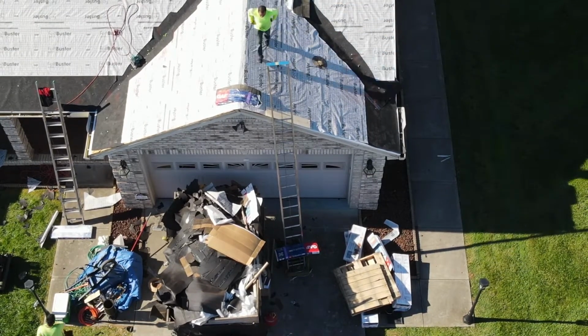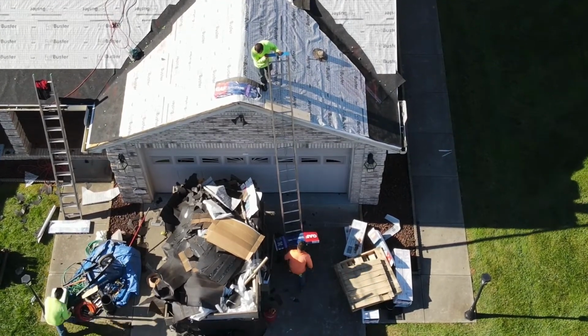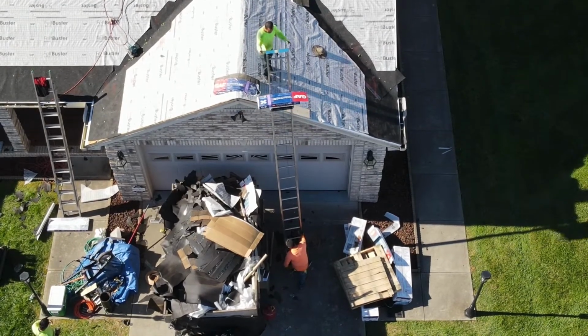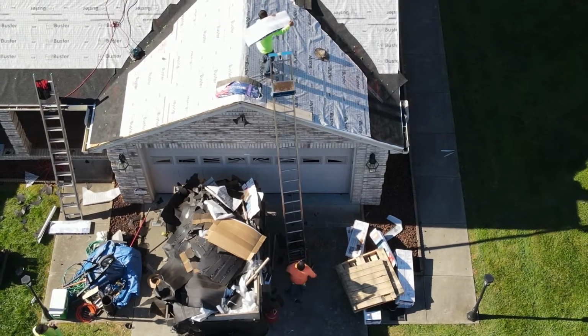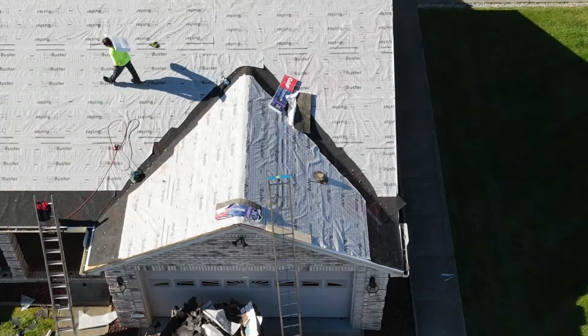And you can see how much material came off of that house that they have in the back of that truck. And that does not include all of the metal roofing, because we took that already and put it in the garage. So that is strictly the shingles and the paper that was under the shingles.